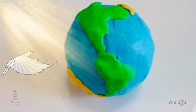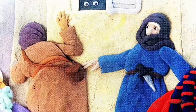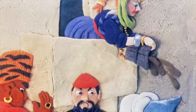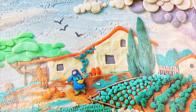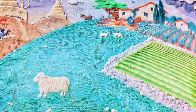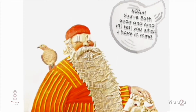One day, God looked down on the world he had created and saw how greedy, mean, and violent the people had become. He was mad and said, "I'm sorry I made people. I will get rid of them." There were some things God wanted to save. He'd need the help of someone brave. God saw that Noah was different. Noah walked with God. He was good and kind.